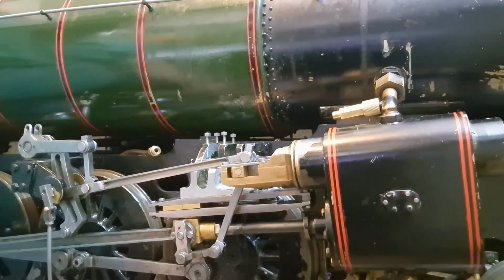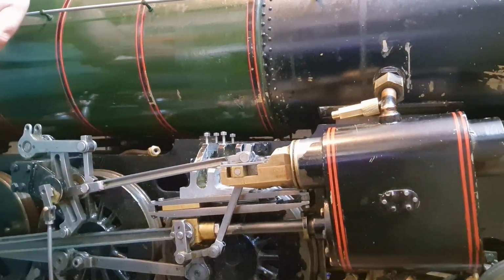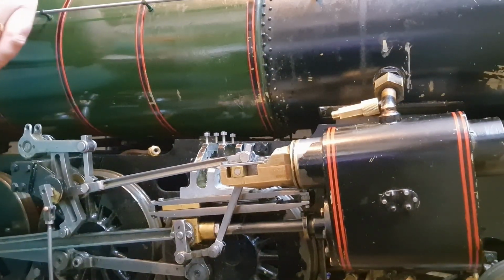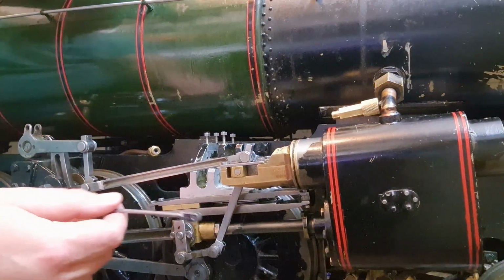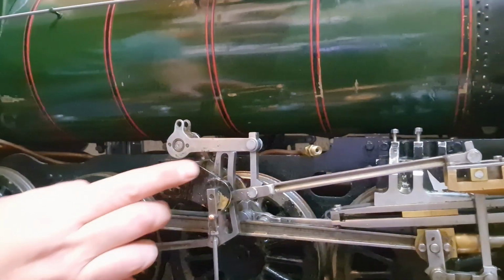So while I've got access to everything, I thought, right, we'll fit this new mechanical lubricator. Should help mitigate the problem in the future. And now I've gone away from the John Rex version, which again, there's nothing wrong with the lubricator. It's absolutely fine. It's just during its movement, which is this linkage here, which just sat around. If I pull the engine forward, you can see it just moving this thing here.